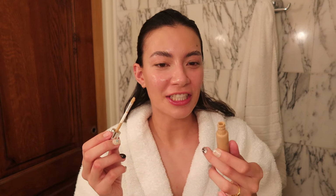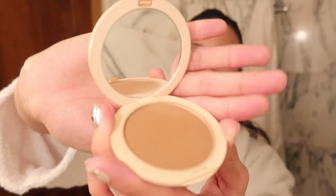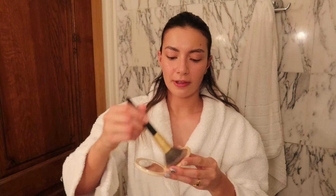I have never been like a designer makeup person, but the thing that really changed my mind was, not that anything needed to change my mind, but the way Dior makeup smells is so beautiful. I feel so cute and pretty when I put it on. We'll see if I continue to buy stuff because designer makeup is just so expensive, but I love it. This one I did just buy for the compact, but it is the Dior Forever Natural Bronze. I'm just gonna take my big fluffy brush.